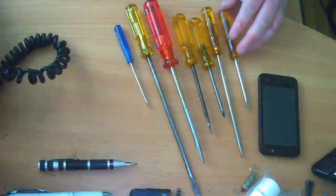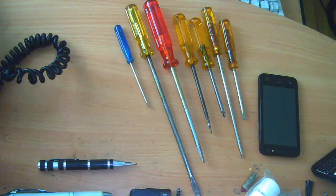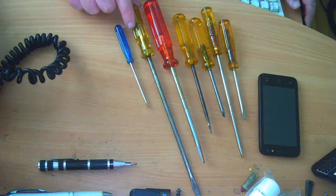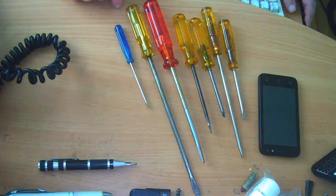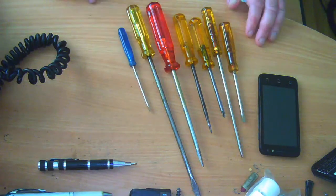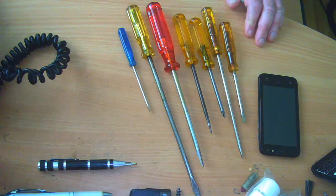But yeah, not been up to much this week, and I've got so bored this week that I've actually started restoring screwdrivers. I've done this many so far. All these, what some people call amber handle screwdrivers, but of course they're not all amber. Some of them are different colours. There's a blue one and a red one there. I've restored all these this week.